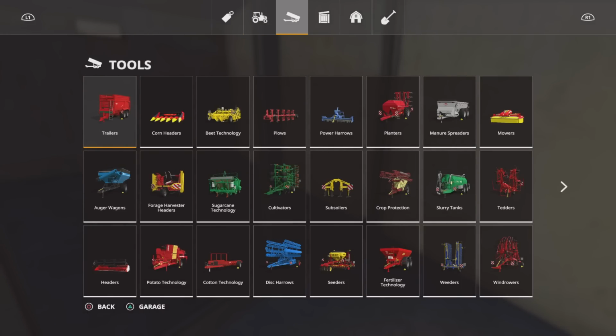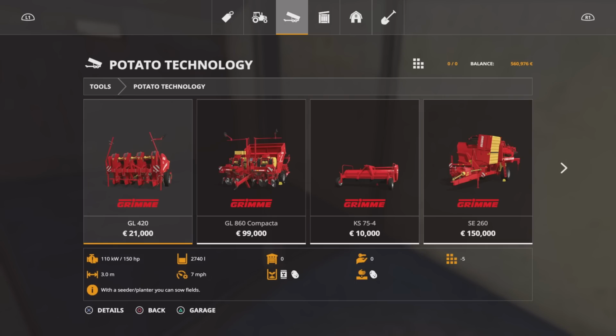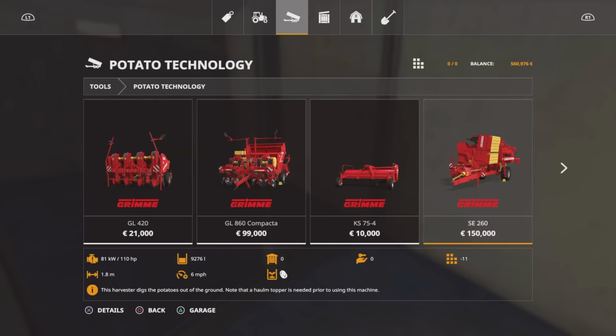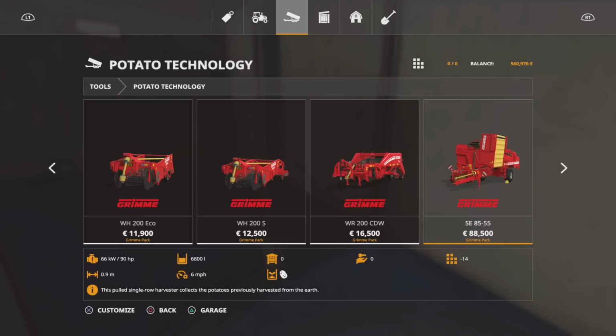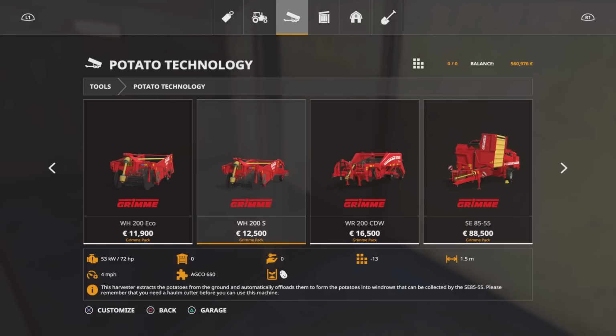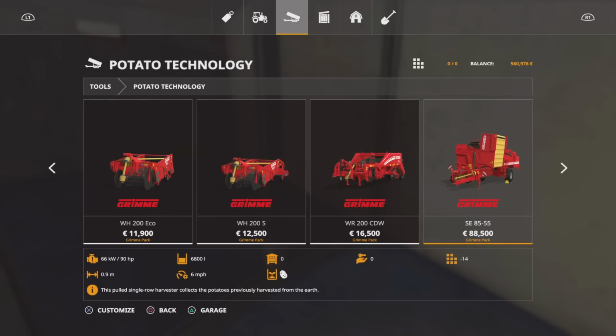Now, as far as potato gear, it's something I've said previously, and I think moving into FS22, it's pretty much the same. There's not a huge amount of potato gear out there. We've got Grimmer, and a few other ones, obviously like Roper, and a few modded ones that have popped up here and there, but there's not a large array of potato gear. A lot of this, the Grimmer pack stuff, came in quite late.